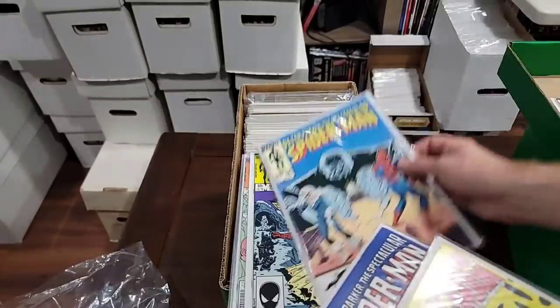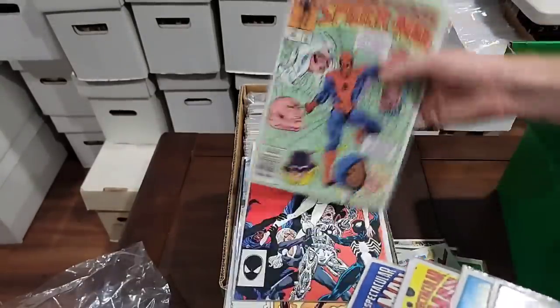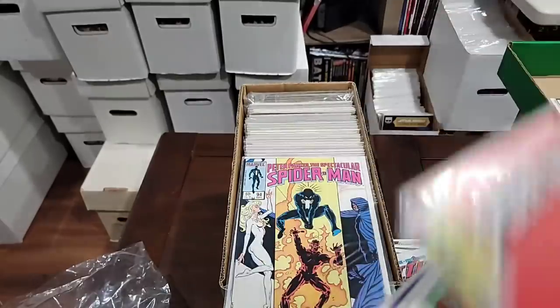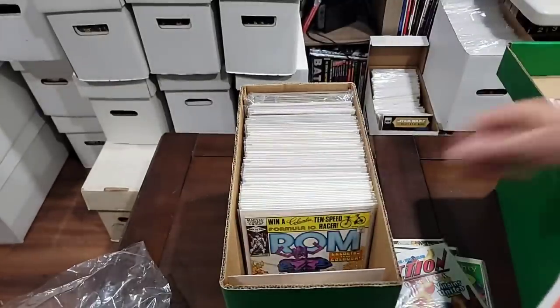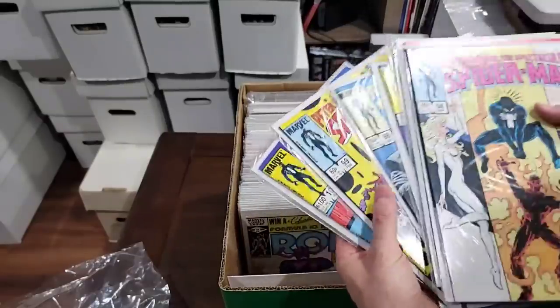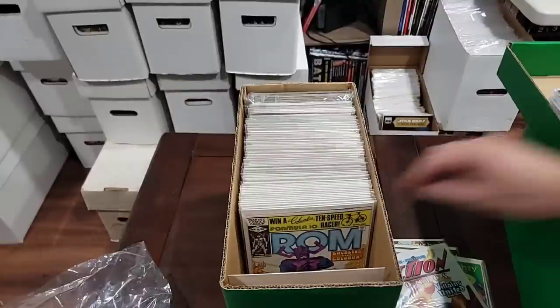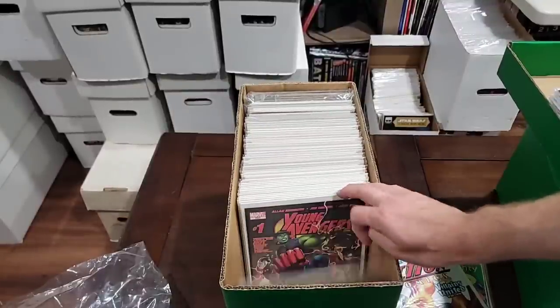I'm telling you, 99, 90, these are the spot keys right here. 97, 96, 95, 94. That's nice. We got all the spot keys in here. See that? And this one, and this one. That's very nice. And we have ROM. Can you guys see? Yeah, ROM.